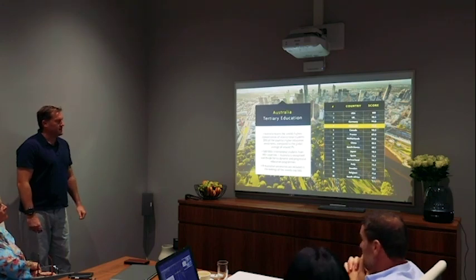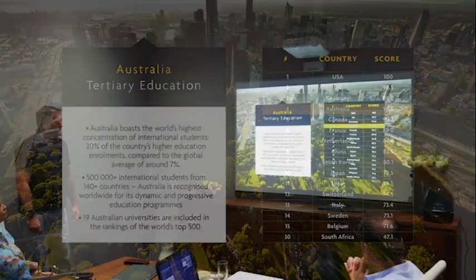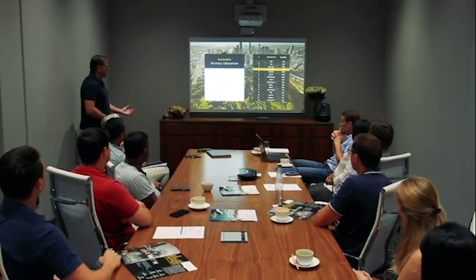Tertiary education is a major factor for South Africans and their kids and even their grandkids. And I think this stat here points to why the tertiary education facility is so in demand in Australia. So it sits 4th in the world compared to South Africa down there, which is at 30th in the world, 47 as an index score versus almost 93. That's pretty much double.